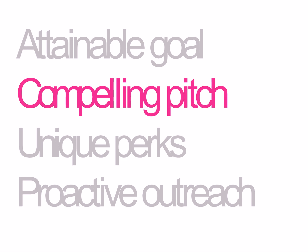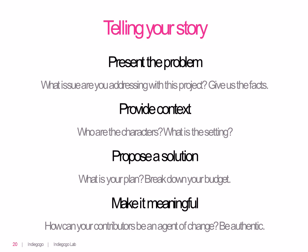The next step is compelling pitch. Pitch is really key in telling your story. And by telling your story, we want people to understand what the problem is, what your context is, your proposed solution, and making it meaningful. So on crowdfunding, the beauty of it is the fact that this is a living, breathing blog, and it is, in turn, kind of an entity of yourself, and people like to contribute to people.